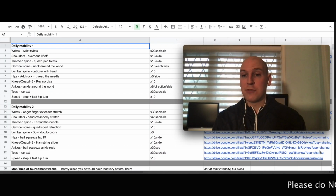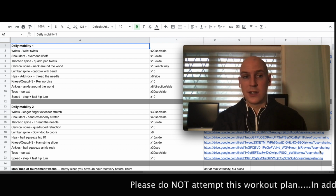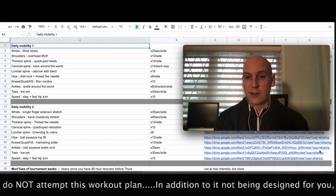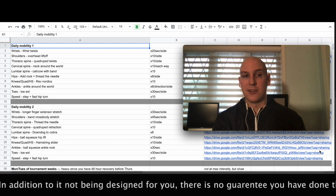So this is the actual plan. The LPGA player will be executing this early in the season. So the first thing you see, as we talked about, is mobility is going to be daily. Again, golf is a game of mobility. You want to stay healthy and perform. You've got to be mobile enough to do that.